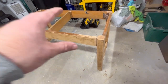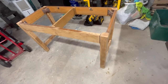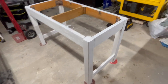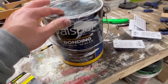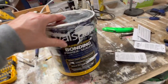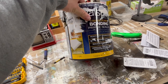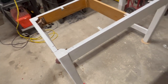Because I did bring it. If we were going over an existing finish, that's where the bonding primer would be helpful, but you know what? I got primer. Let's just use it. Okay, so we've got the primer on there, and that's just going to give us a nice, firm base to paint over. This will work with, I believe, both latex and oil based. I know I've used it to put latex over oil. Stain blocker, primer, sealer.